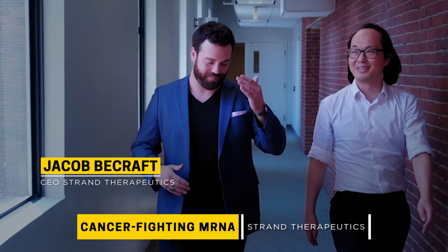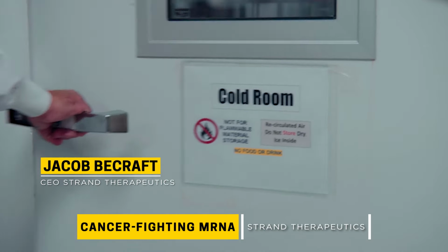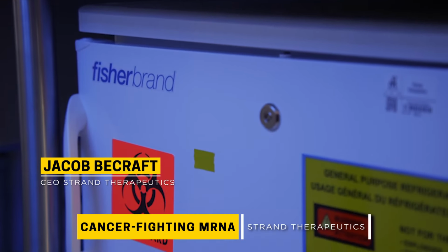mRNA, when it first came out, was pioneered for messenger RNA vaccines, where Tasuku and I, back at MIT, started looking at the science and thinking about, can we truly take a vaccine platform and turn it into a cancer therapeutic?